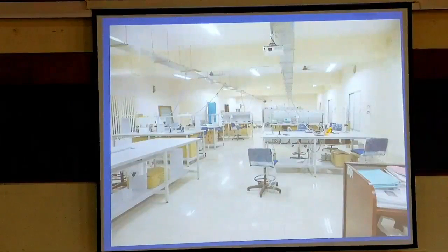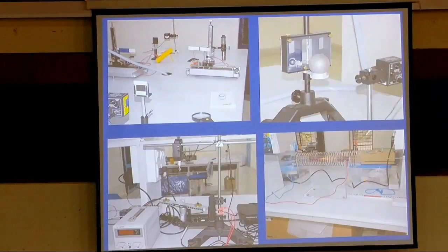This is our first year UG lab, which is set up very well. And we have the other two labs just opposite in this building. These are some of the experiments which are set up. All this equipment is obtained either from PASCO or from Leybold and Phywe. PASCO is a US-based company, and Phywe and Leybold are Germany-based companies. They have done very nice work, and there is so much to learn, and you will enjoy doing the experiments.